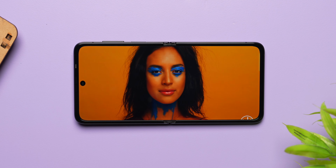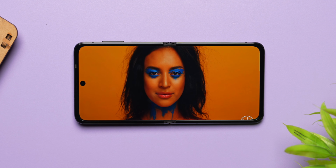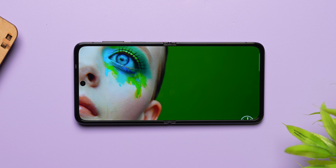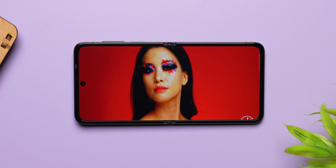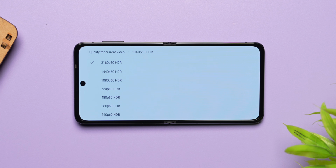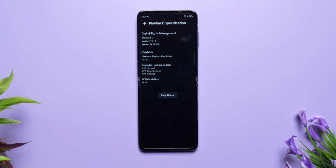Color reproduction wise, what I noticed on the display is that it's punchy and it's vibrant and it's very colorful. That is what a lot of people prefer. But if you want a little more, closer to accurate colors, then you have to switch to the original mode. By the way, one thing to note is that you do get Widevine L1 certification, yes, but HDR video playback is available only on YouTube and not on Netflix.